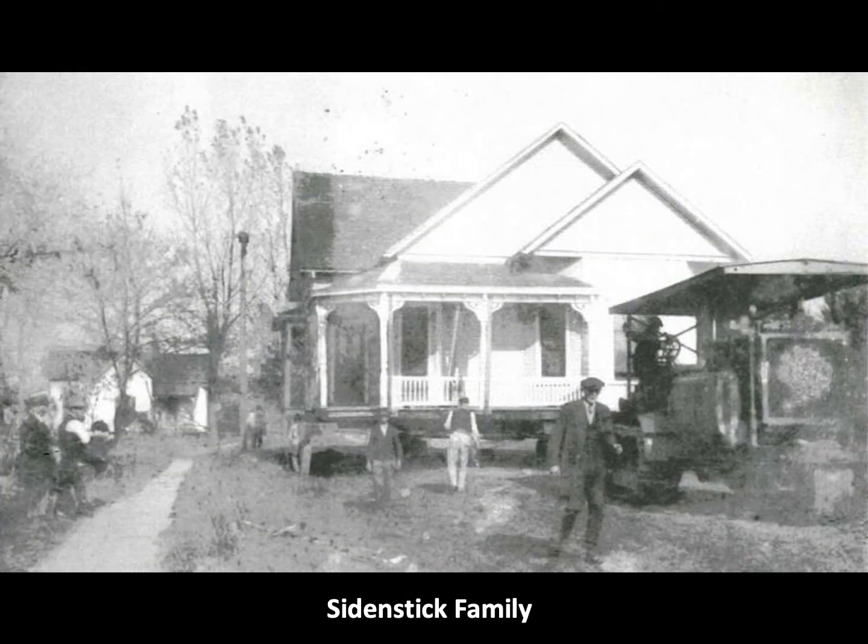This is the Side and Stick family moving their home. Again, you can see the house has been jacked up. They've got the blocks underneath it and the trailer is set up. And again, you have this really large tank-like tractor.